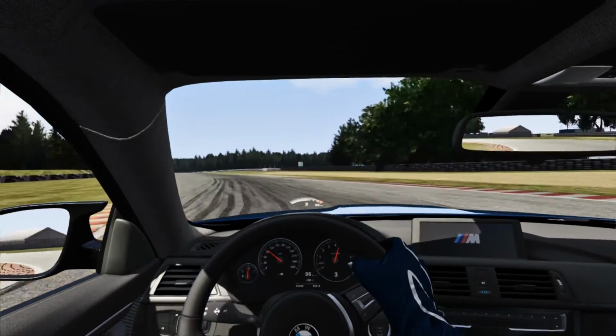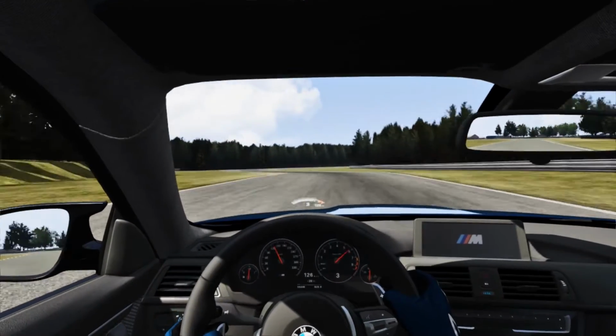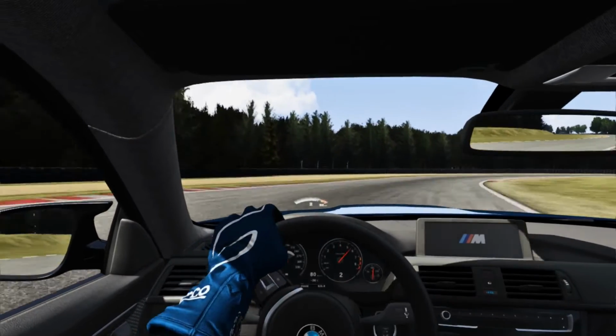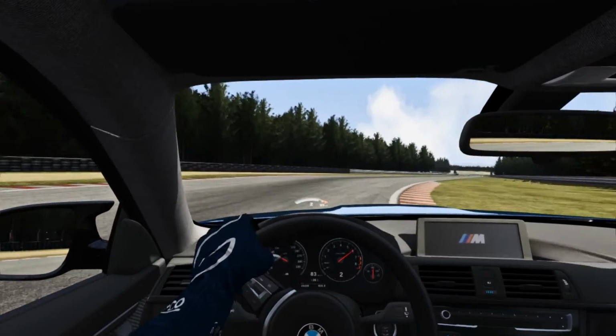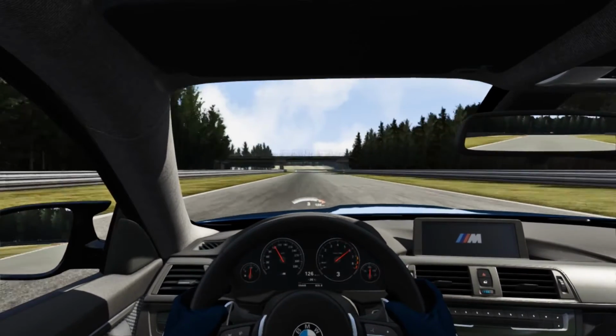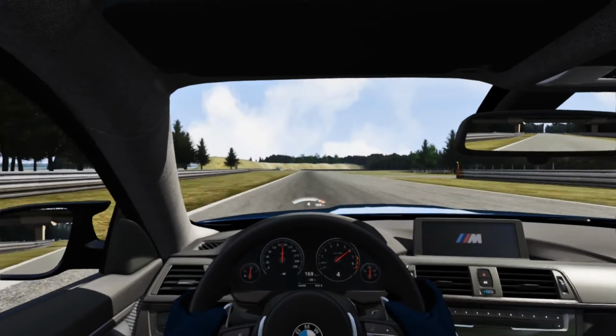Yeah, this section here, like I say, there's no marker boards and the curb's just there. It's hard to know where to turn in, and then in this section you're going left, but you've got to turn right. It's quite tricky. It's not as bad as I thought actually. I obviously got through that section okay.